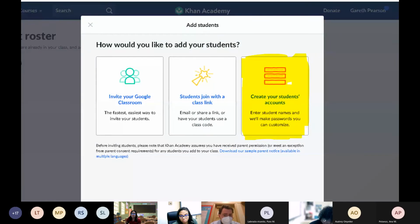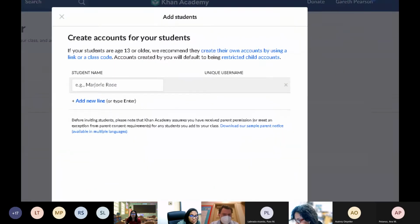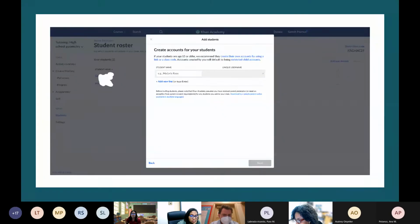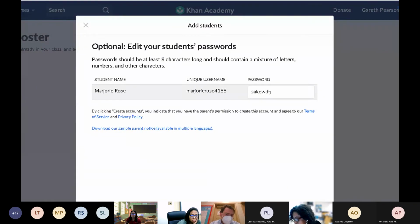Well, you can go ahead and create your students' accounts. This is particularly useful if you have elementary school children. You can type in the student's name, whatever it may be. When you do that, Khan Academy will generate an automatic username for them, and then you can create the password for them as well. Again, this is typically used for elementary school students, but Khan Academy is great for elementary too, so I wanted to include that. And this is how you would create a student's account and their password.